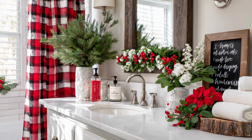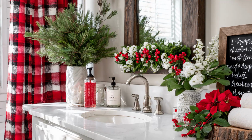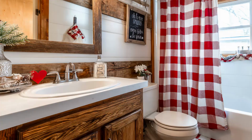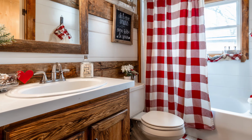Incorporate a small wreath with red ribbons on the mirror. A white ceramic pitcher filled with pine branches adds a rustic touch. These elements keep the bathroom functional while embracing the holiday spirit in a subtle way.